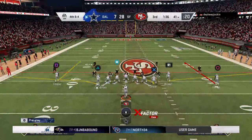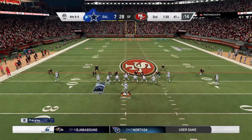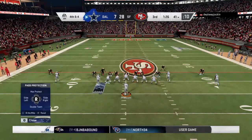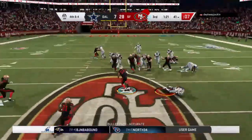Still just the 3rd quarter, but they've got to make something happen. I think they know that. They're going for it on 4th. Come on, let's go. Go to 54. They're indeed going for it. It's Prescott.